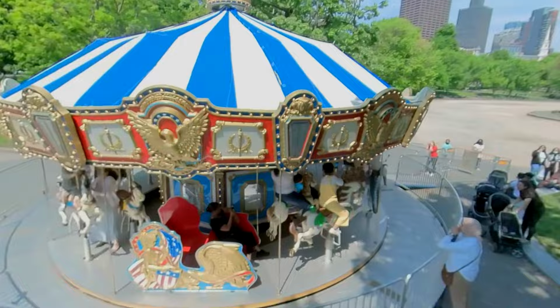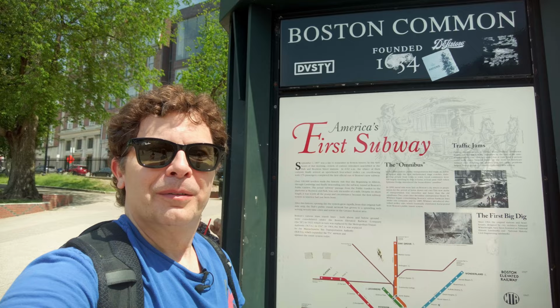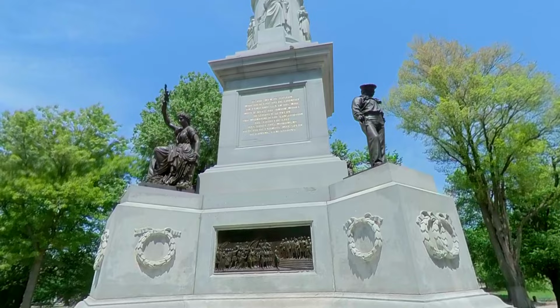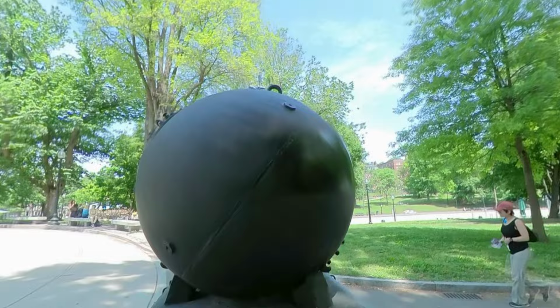Boston Common, founded 1634. World's first subway. The omnibus. And the Big Dig. All that happened here in Boston. Boston Common's pretty cool. We're gonna wander around a little bit. We had a beautiful day to explore Boston Common, and it was just really cool to see all the statues, memorials, and monuments and stuff. I got a kick out of this landmine. I'm glad it didn't go kaboom.